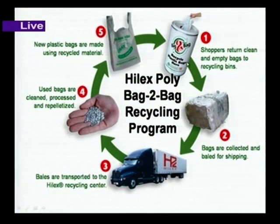Recycling. Friends, in the process of recycling, shoppers return clean and empty bags to recycling bins. The waste collected in shops and homes is put in a bag and then in a dustbin. Okay friends? Bags are collected and baled, and these bales will be packed like this and sent by different types of vehicles to industries. Bales are transported to the recycling center.